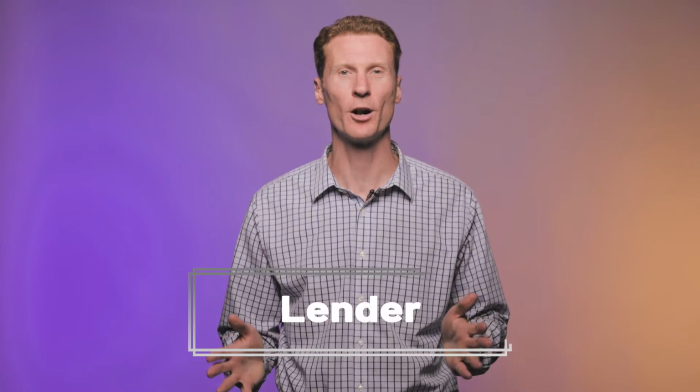When it comes to writing an offer, the place to start is with a lender. You're going to need your financing lined up prior to viewing properties and writing offers. You're going to need two different things. Number one, a pre-approval letter in hand, and number two, a proof of funds.